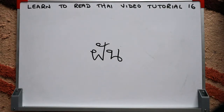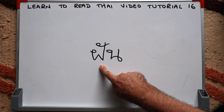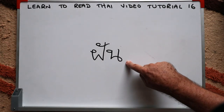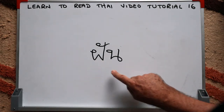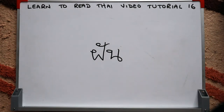So it's the same basic sound as the word for tooth, but a different tone. And the tone rule, we have the high class initial consonant. Again, it's a live syllable because it ends with an N sound. And a high class initial consonant and a live syllable makes a rising tone.